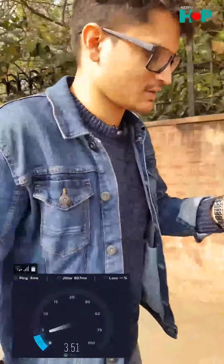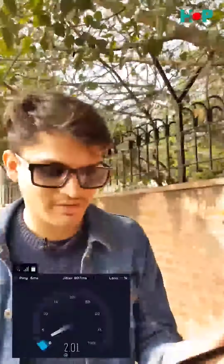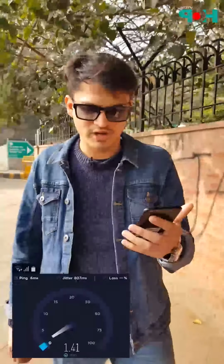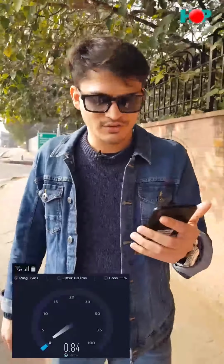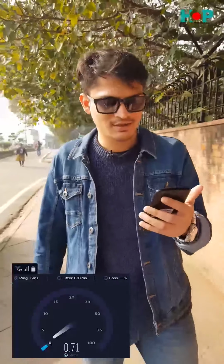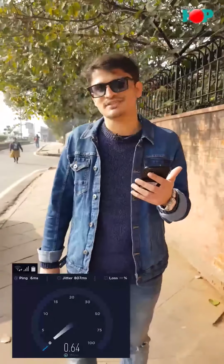Oh my goodness me, it has still held up pretty well. It's 1 megabyte per second, 0.8, 0.68. Yep, it's almost dead now, guys. It's dead. So what's the conclusion?